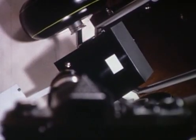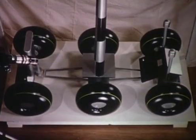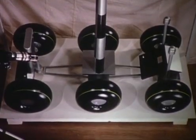This study represents only one portion of a many-faceted research and development program directed toward an advanced, space-qualified lunar roving vehicle for Surveyor.